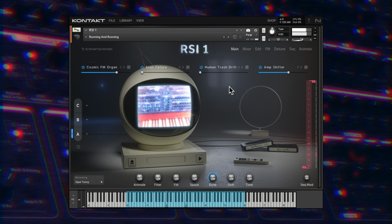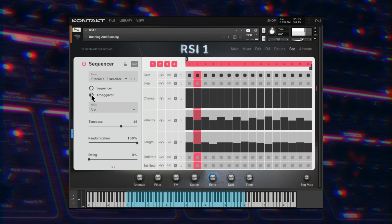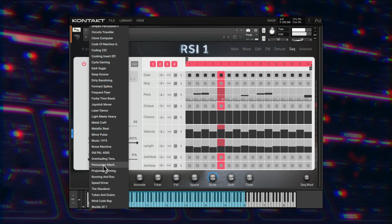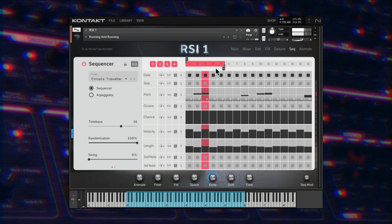Some pages of this expanded engine are brand new to RSI 1, including the sequencer. Swap between sequencer and arpeggiator modes here. Then either choose a preset here, or use the matrix to program your own sequencers. All of the usual options are here in the 16-step sequence that can be shortened with the handles just here.